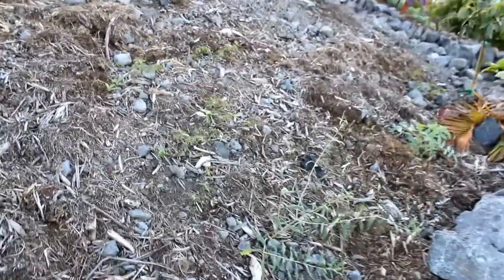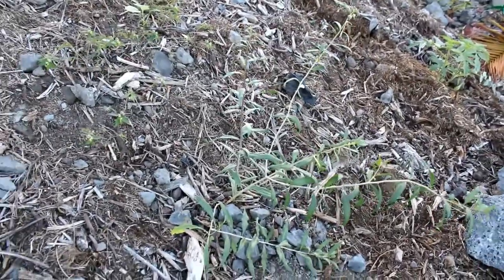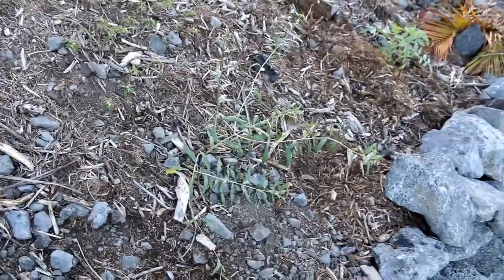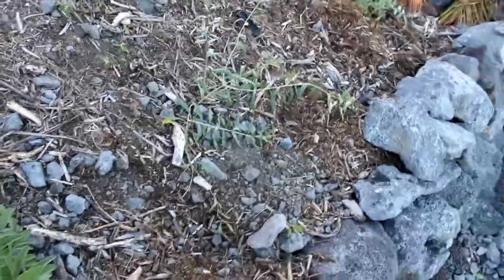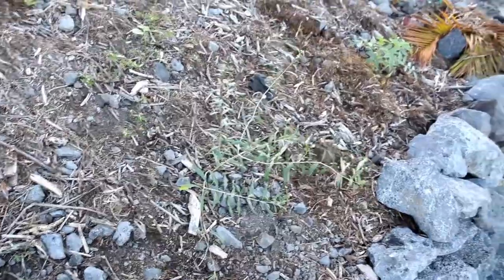And then this is a Goji Berry, so kind of a vining plant. I had this in a pot for about a year while I figured out a place to put it, and it just turned into this vine. And then as soon as I put it in the ground, all of this new growth came up. So pretty happy with that.